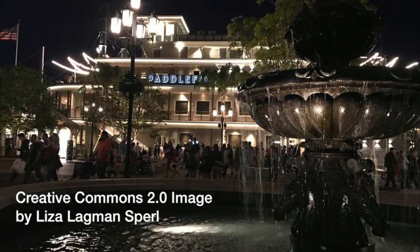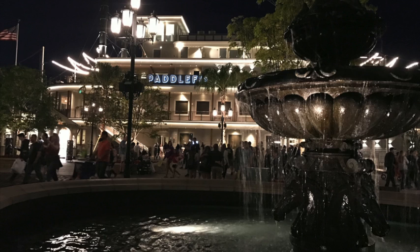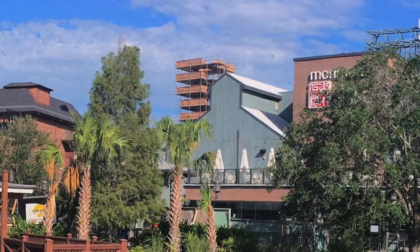Okay, so we are back today in 2017, looking at a Creative Commons image here of the newly refurbished Disney Springs. Kind of embarrassed because throughout this video I'm talking about the lack of theming and backstory, and from what I've seen online, this has been accomplished. It just took a couple years to, as you might guess, complete the project.